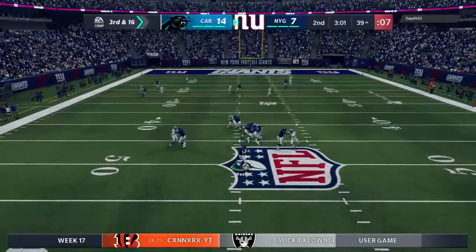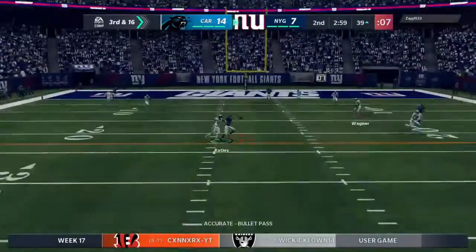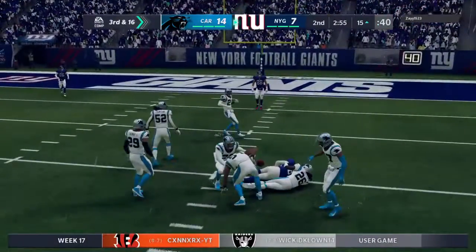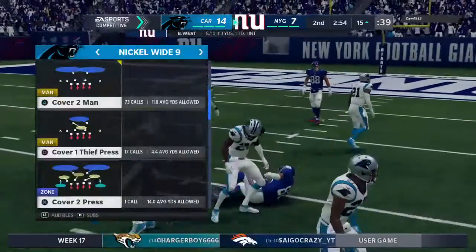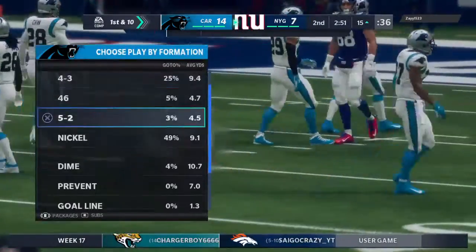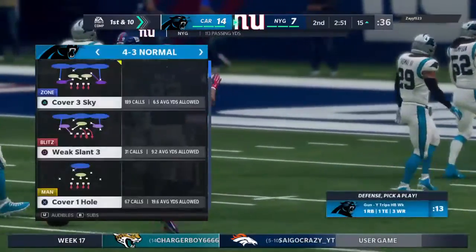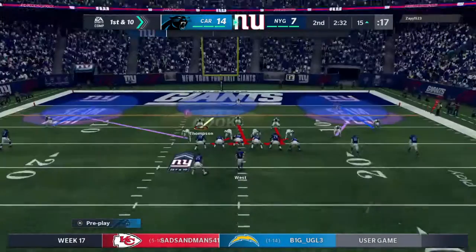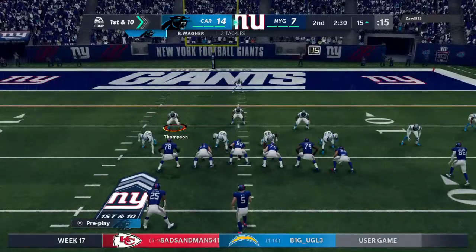Operating from the gun. West. Got an open man. It's Rattling. And they're going to have another first down as the tackle's made at the Panthers' 15-yard line. That was no 3rd and 2. That was 3rd and 16, but they get the conversion anyway. Line of scrimmage, the 15. It's 1st and 10.